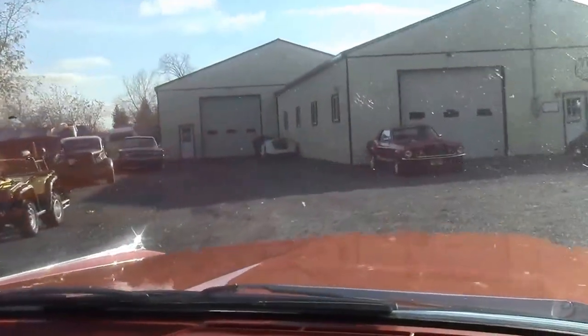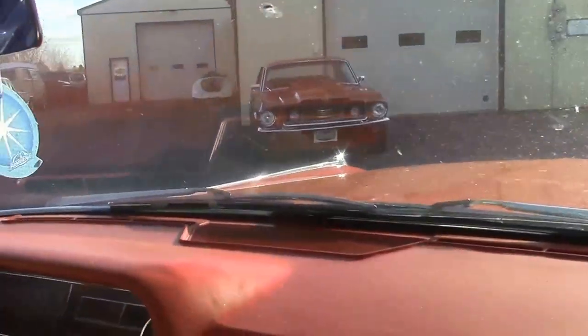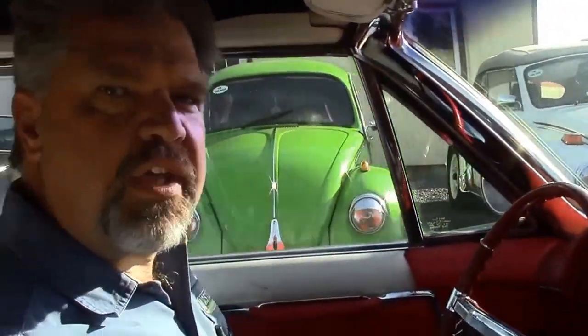We're back at lastchanceautostore.com. So there we are, just to give you an idea of how nice this 64 Cadillac drives.